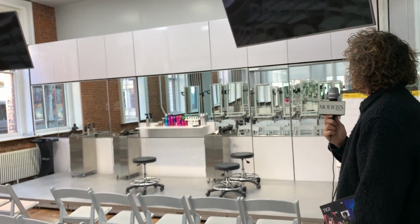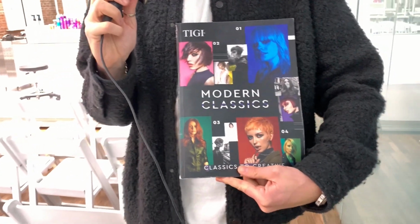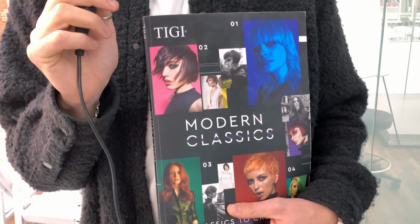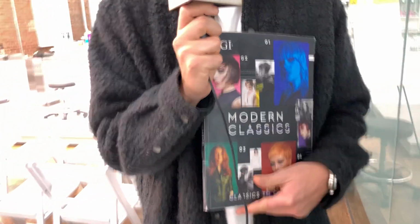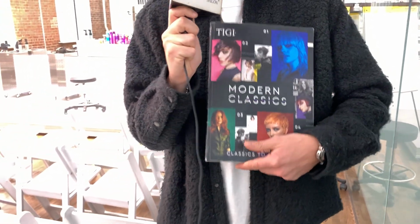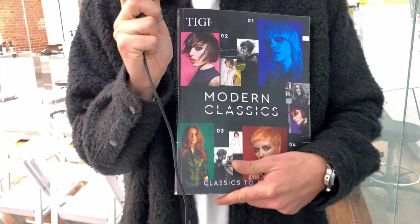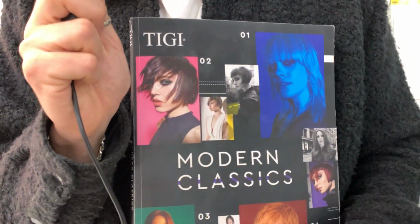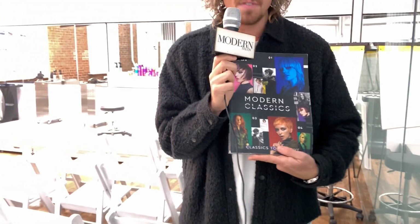I also have in my hand, guys, our Modern Classics collection. We shot this very recently, and this is going to be our main content changer for next year. The new curriculum starts as of January, and we're really excited to share our amazing new content. In here we have 8 new Modern Classics cut and coloring techniques, and our Classics collection and our Graduation Skills collection is going to contain all of this new material. So if you've been to us before, please come back because we've got amazing new content and material. And if you haven't been, you've got something absolutely new to sink your teeth into.